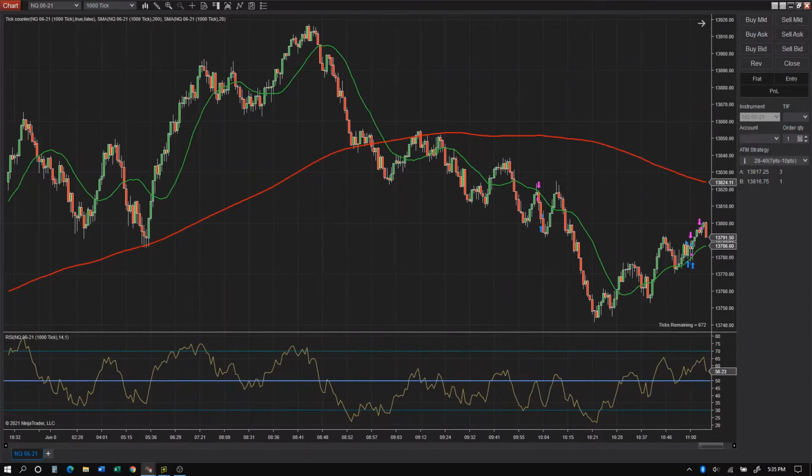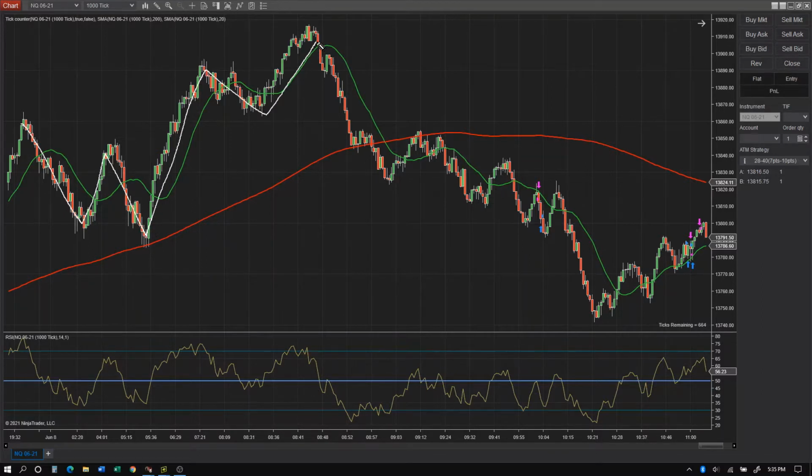But just to read the market for you guys so you understand where I got in and why. The market is trading above the 200 and then it comes down and goes below the 200. So all of these are lower highs and this is a continuation play because the market broke below and then it couldn't break over the 20 moving average anymore. So let's get into our first trade.